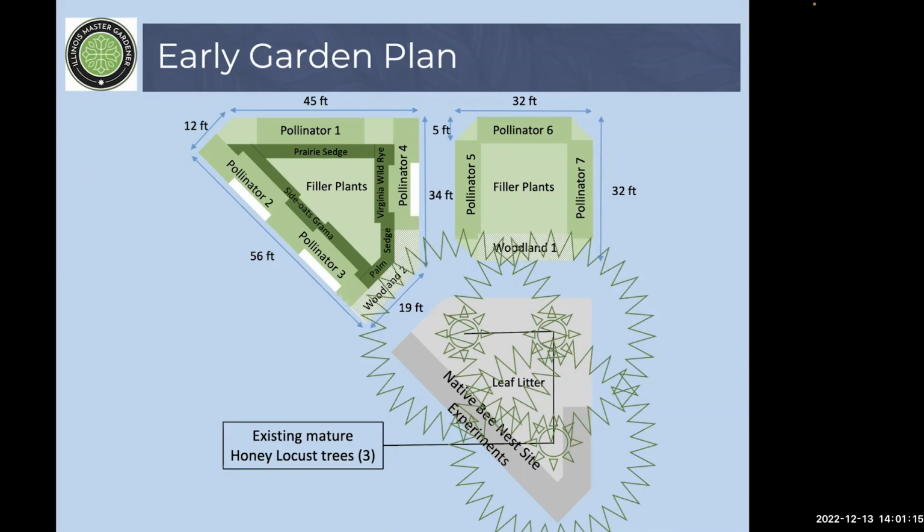The other two sections were less carefully planned. Under the honey locust trees in the bottom section, we have three honey locust trees. There was some leaf litter, some pretty much bare ground, and some weeds there, but we could leave it like that and see if we could attract native bees to nest there.